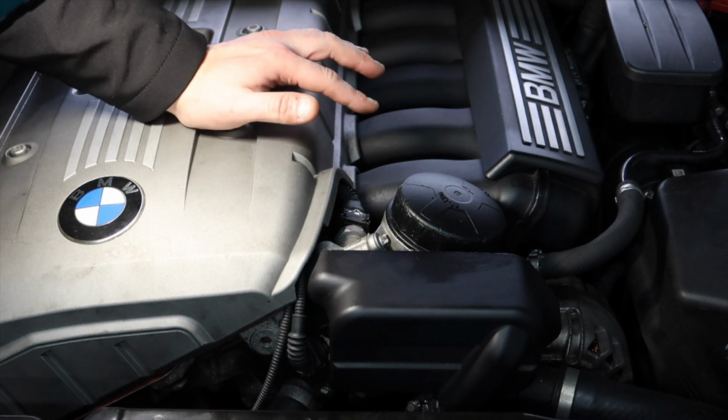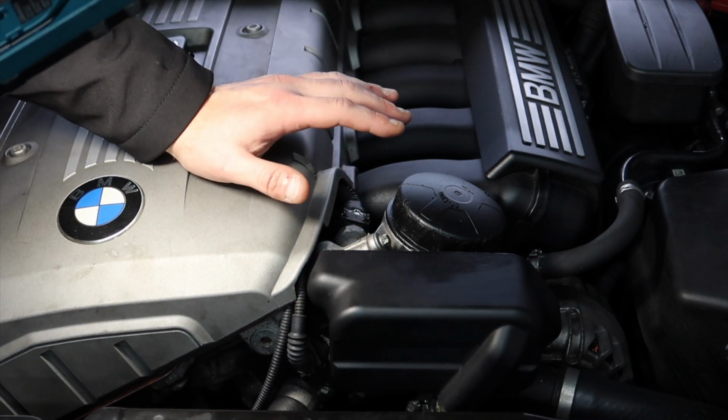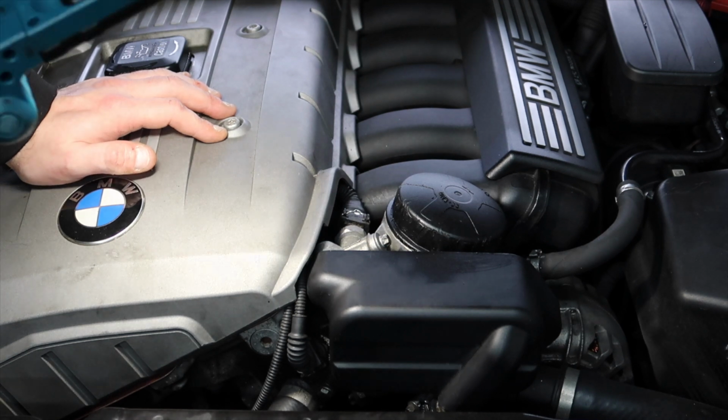Be sure to actually check that, because a lot of the time it will be your oil filter housing gasket that's actually leaking, because the coolant and the oil mix together here, and it's got passages. If they end up mixing together, it will go into your coolant reservoir, and then you'll take it to the garage because you think you're losing coolant, when the actual cause is this.